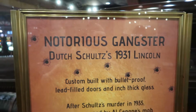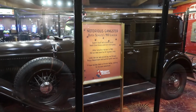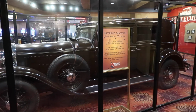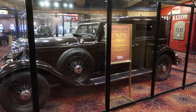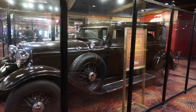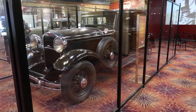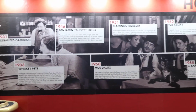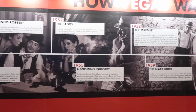In addition to the Bonnie and Clyde death car is the notorious gangster car that was owned by Dutch Schultz, and it was a 1931 Lincoln. It was custom built with bulletproof lead-filled doors and an inch thick of glass. After he was murdered, the car was used by Al Capone's mob. Before you leave the casino, you can take a look at the timeline of how Vegas was made.